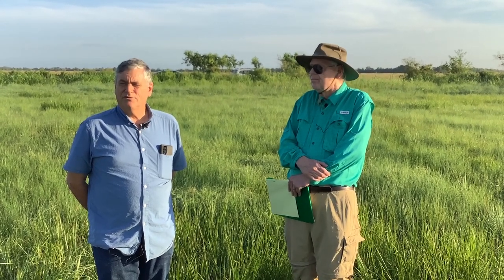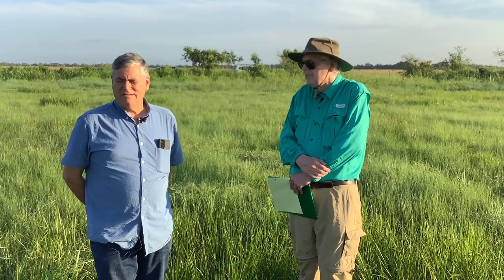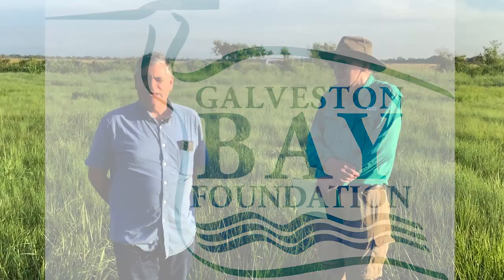This particular prairie is dominated by eastern gamma grass, which is a wetland prairie plant, and that is very unusual because most of the native prairies are not dominated by eastern gamma grass. They may have some eastern gamma grass, but they have lots of other species and lots of wetland species, and that's why we could use wetland money through the North American Wetland Conservation Act to acquire this. But we also had tremendous donations from individuals and organizations. I can't list them all off the top of my head, but important ones were Cradle of Texas Conservancy, of course Galveston Bay Foundation, and many individual donors. There's tremendous support for my work and for completing the acquisition of the prairie.